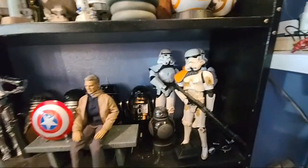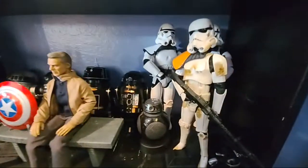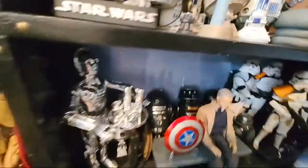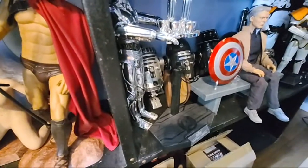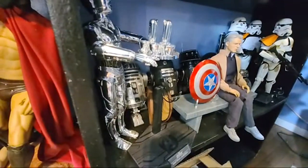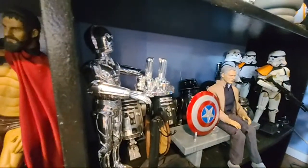Some Stormtroopers. I got a whole bunch of Stormtroopers to go with my land speeder to be able to recreate that scene. That's later on down the road. I got Steve sitting there, old man Steve, sitting there only because I have no place else to put him currently.